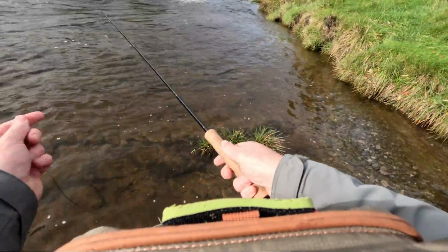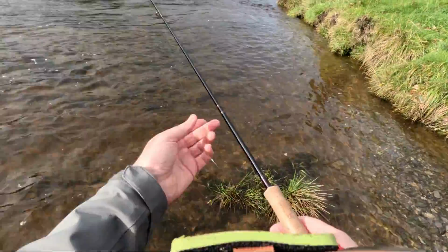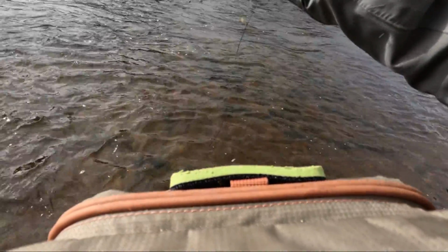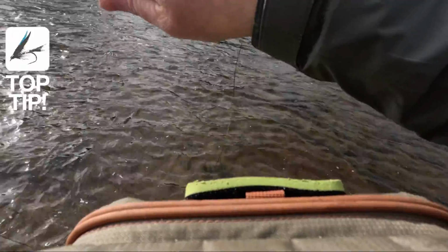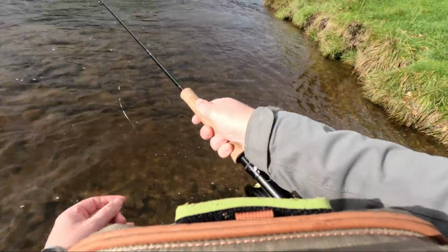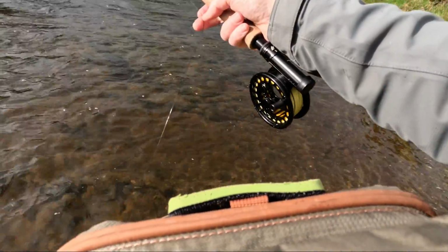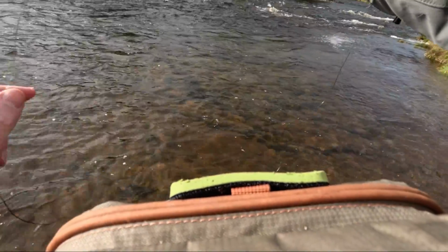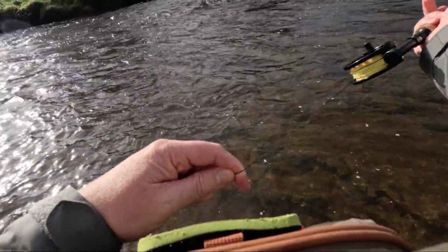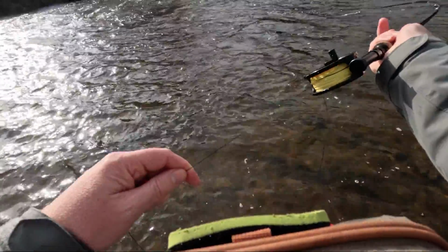Watching my footing quite carefully here, this rock. This looks fishy. Come on. Catching the bottom now, which is always a good sign. You know you're down there with them. Oop, there he is. Oh gosh, that's a good fish. What's that? Maybe a trout.